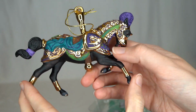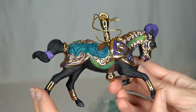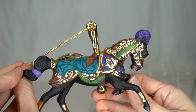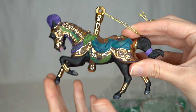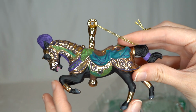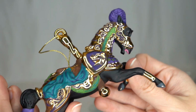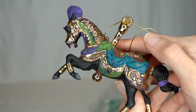And oh my gosh, look how gorgeous this is. Oh my gosh, it is so pretty. I love how beautiful and shiny the gold is on it. I love that it's this really cool medieval looking horse with awesome armor. It is so pretty. I absolutely love this, and I'm so excited to be able to add it to my little bit of a carousel ornament collection I have going on. So cool. I also love the colors on it, just so gorgeous.